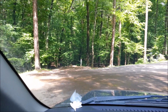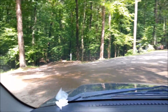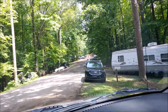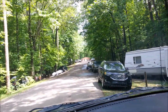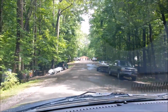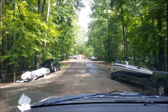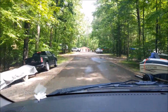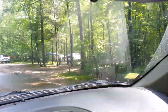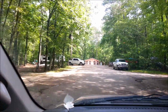Yeah, looking down through here, that's basically a car site, a tent site maybe. But this is pretty steep going up the hill for these sites too. So over in the area where we are, we're in site 4. Those are way better for the bigger rigs. I see a few campers over there, but no, this is not the better area.